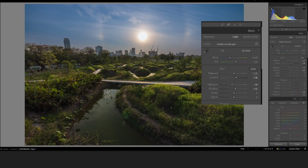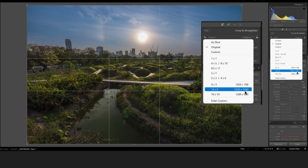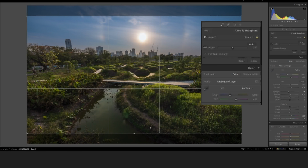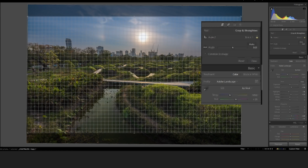And last but definitely not least, we're going to crop this. So let's change this to, let's see what 16:9 looks like. That looks pretty good. We'll straighten it out first, using those buildings in the center as a guide.